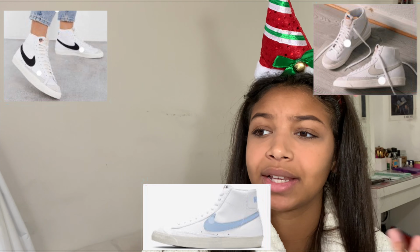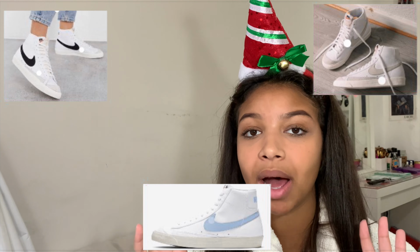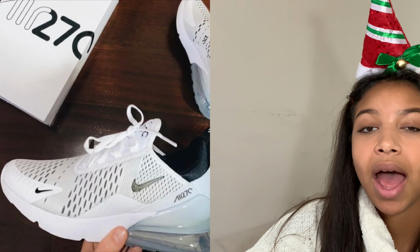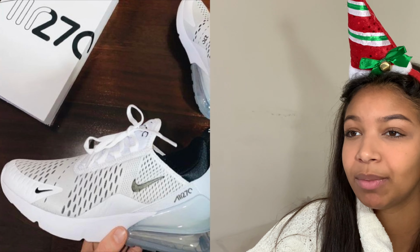Another thing is blazers. Now make sure that your girlfriend likes them, because this is either a hit or miss. I love them. A lot of people hate them, but it is kind of a hit or miss. So make sure that your girlfriend likes them. But blazers are beautiful.